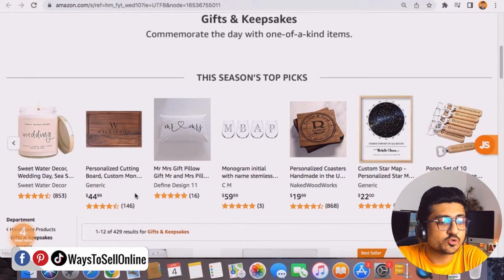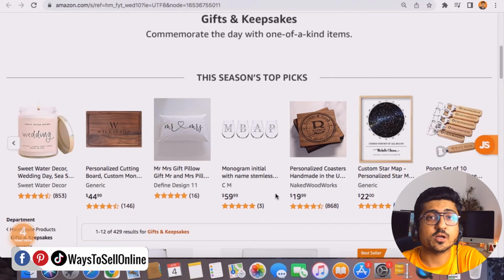But when you see the reviews, you can see that many of the listings have few reviews, like only 146 reviews, 16 reviews, 3 reviews, 868 reviews, and 307 reviews. So only one listing here has more than 1000 reviews, and all other listings have fewer reviews. That means this category is low competitive, and if you take some good product ideas from there and start selling those products, then you can start earning a good amount of money after 2 or 3 months, because this category is untapped and many sellers usually avoid that category due to the approval.